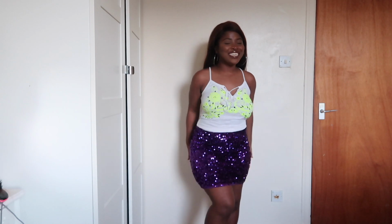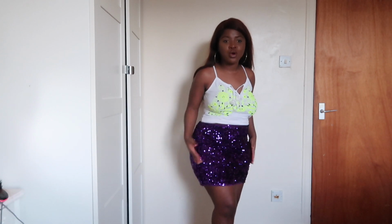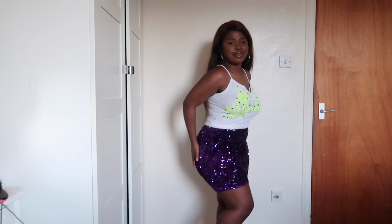Next, I got this dark purple sequin skirt here. I don't know, I just felt really sparkly. Like, don't know when I'm gonna wear it, but I'm gonna save it, and I know it will look really nice for the right time, okay? It will look really nice for the right time to wear, and I just feel like it fits me perfectly. I got it in a size 12. This is definitely a bit of moi.